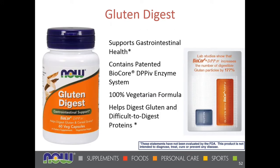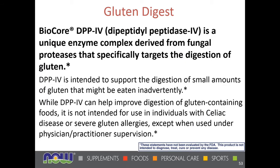Gluten Digest supports gastrointestinal health by containing a very helpful BioCore DPP4 enzyme, which helps digest gluten and difficult-to-digest proteins in cereal grains in particular. So it does help to increase the number of digestible gluten particles by 177%, as you can see there on the chart on the right. So it is a unique enzyme complex derived from fungal proteases that specifically targets the digestion of gluten.